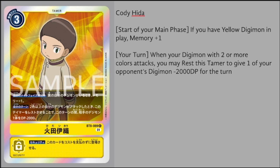So I think this in combination with some of the other cards that we've already seen could make your Armor Evolutions and Armadillomon based deck really, really powerful. It's also good for just any yellow deck in general that's playing around with 2 colors. So I think this is going to be a pretty decent Tamer to be utilizing, or at least thinking about, just because it is a slightly more efficient Tamer than some of the more generic memory fixing Tamers and duo Tamers we've been playing with before.